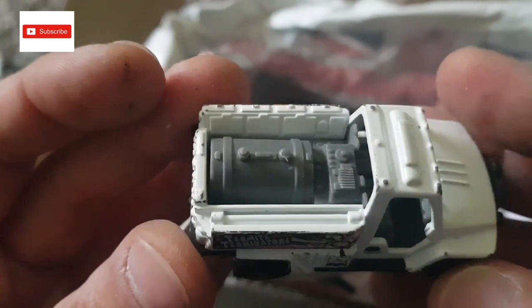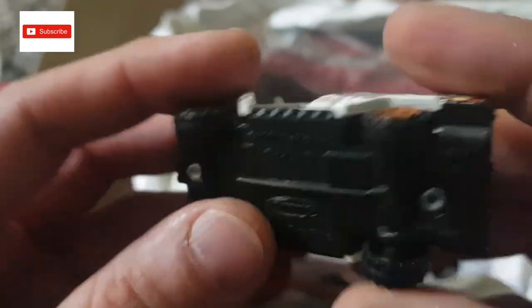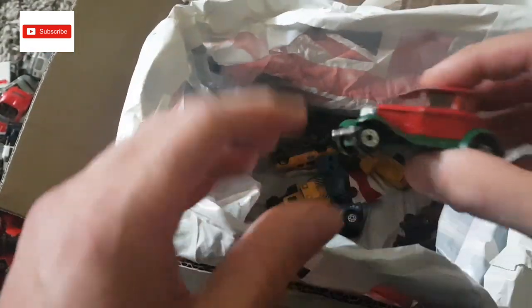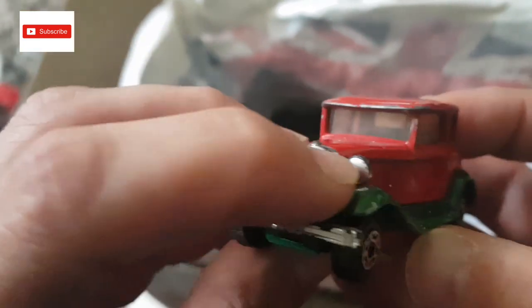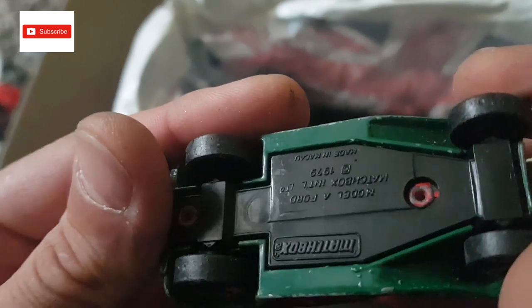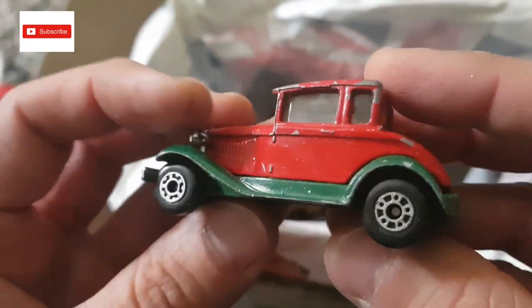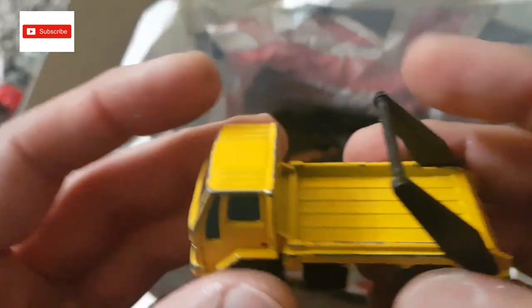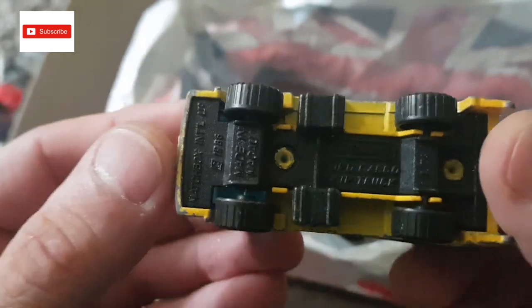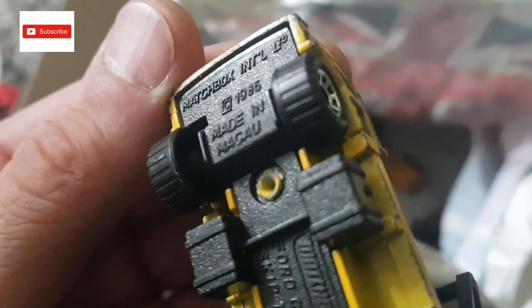And we have another, oh yeah, this is the foam fire truck from Matchbox 2001. Oh, I had this one as well, and I had the lamps missing, but this one has got one. This is from Matchbox 1979. Another garbage lorry, Ford, from Matchbox 1986.